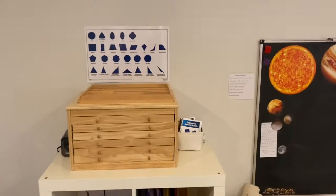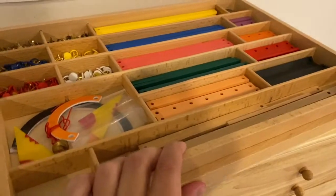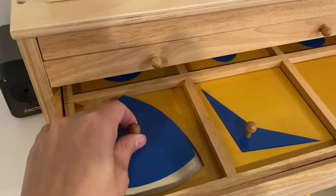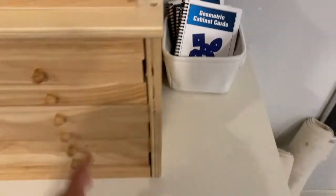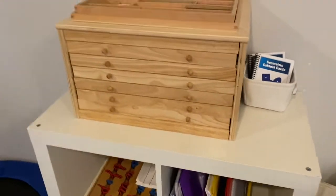We have shelf number 2 over here. We have some geometry materials and the geometric stick material. And this is the geometry cabinet, so that looks like that inside, and there's all sorts of great geometry work that they can do, including some matching cards here and some other sort of geometric learning that can take place there.